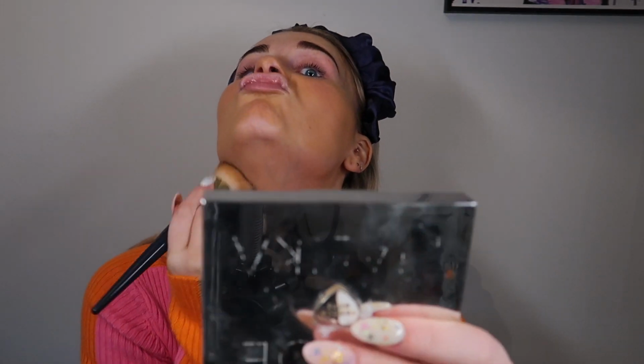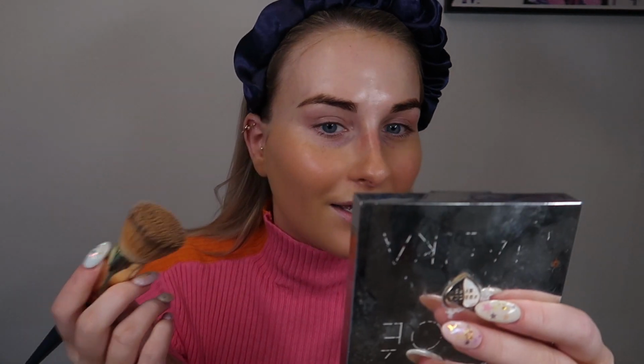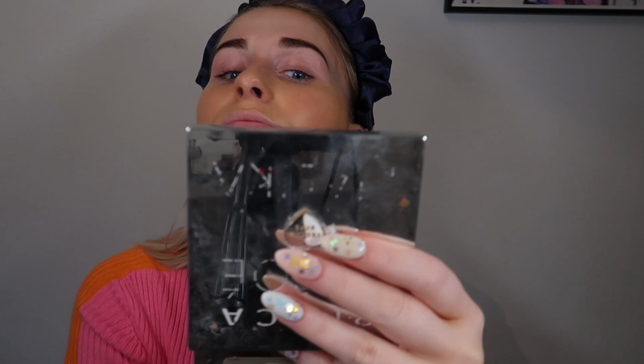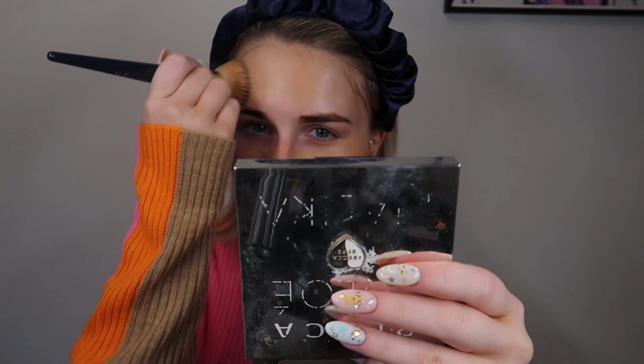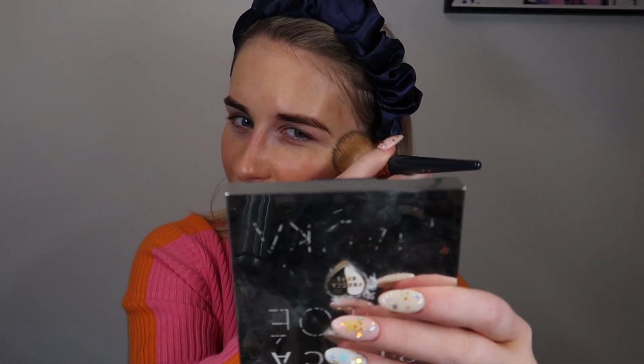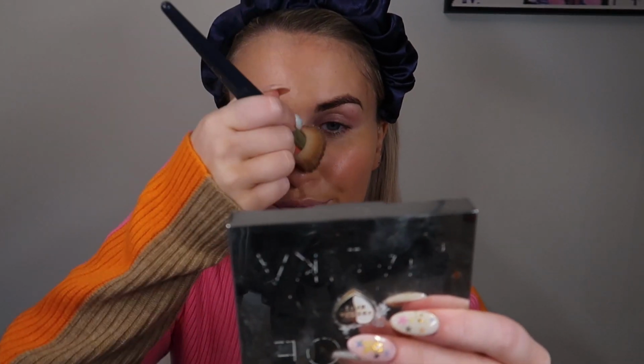You could bring this up to medium to full easily, or if I put on one pump for my whole face and mix it in with some oil, I could really sheer it out. But it's really beautiful. The colour is really unique. It's like a perfect tan colour. Looking in the mirror here now, you know, sometimes with tanned foundations, sometimes they're too yellow, sometimes they're too greeny olive, sometimes they're literally bright orange.